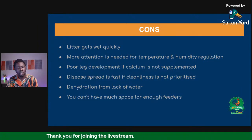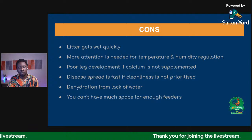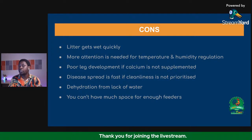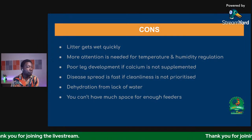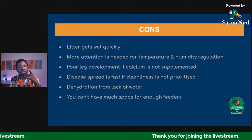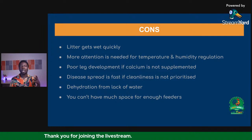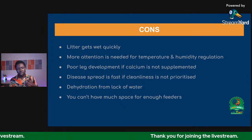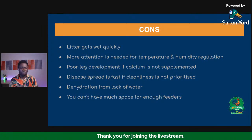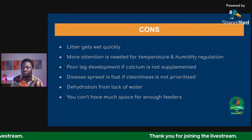So lastly, on this list, I have the fact that you can't have much space for enough feeders. Yeah, the feeders too, because of the limited space, you are not able to put as many feeders as you may want to put. Like in the case of those 90 birds, I only put two flip-top feeders, which were just adequate for a maximum of 28, I believe it's 28 holes. So a maximum of 56 birds, and then there were 90. So limited number of feeders.